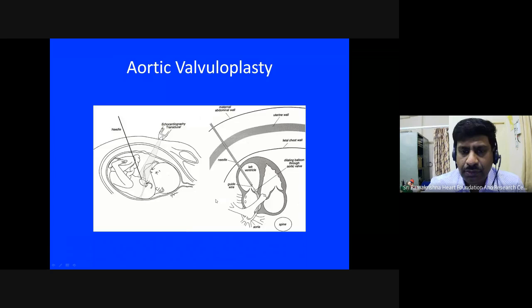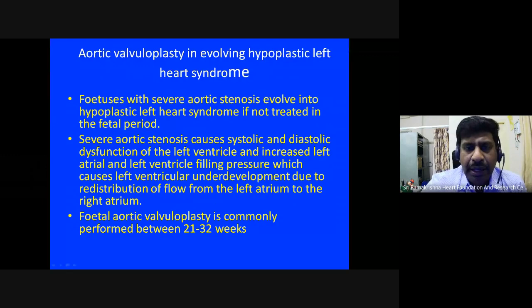As I said, fetal aortic valvuloplasty, or balloon dilatation of the aortic valve, can be done for babies with severe aortic stenosis, which can evolve into hypoplastic left heart syndrome. So if we take care of the valvular stenosis early on, its secondary effects can be prevented. Usually fetal aortic valvuloplasty is done between 21 to 32 weeks of age.